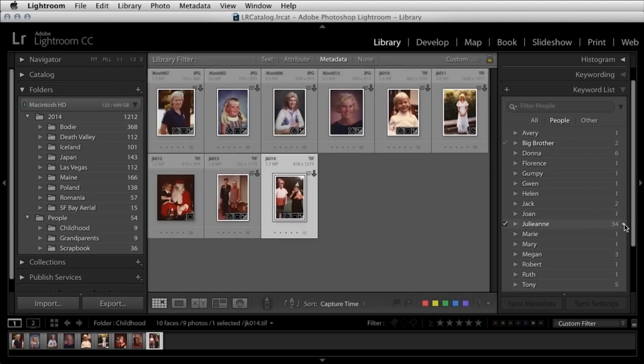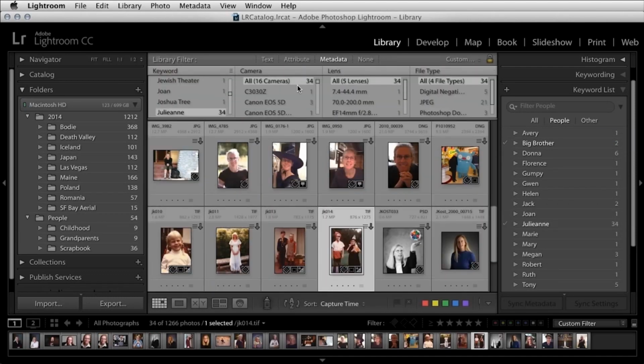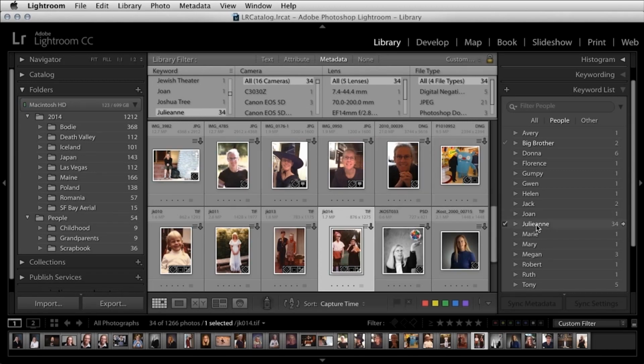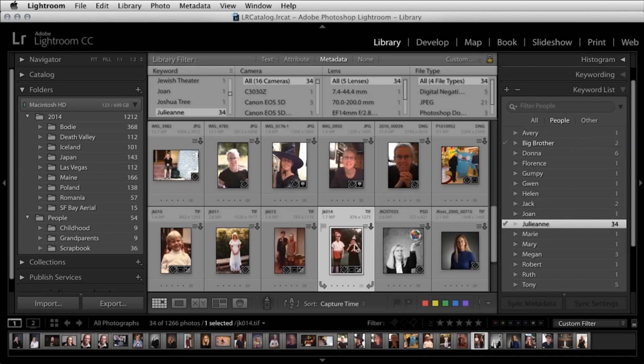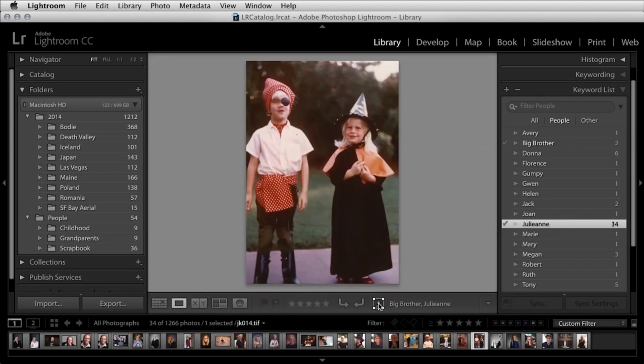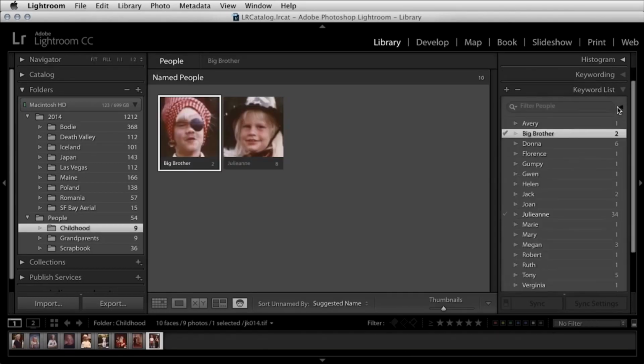So people keywords work very similarly. They have synonyms, so you can assign Tony, Anthony, Dad, whatever it is, and they will also tag a specific region of a picture, just that box that you see over somebody's face when facial recognition happens. It's just a new type of keyword. And as you're searching through keywords to narrow things down, you're given the option of browsing all keywords, people keywords, or things that aren't people keywords.